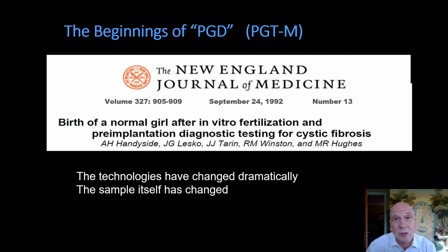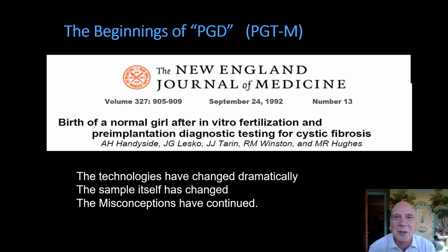So has the sample, because in those days, most clinics were transferring two pronuclei fertilized eggs because the culture conditions were so terrible back in 1990 compared to today. Then Handyside was able to grow embryos to day 3. We could biopsy them, but we had to get those embryos transferred later that day because growing to day 4 and day 5 was incredibly unlikely to be successful. So that's dramatic changes.